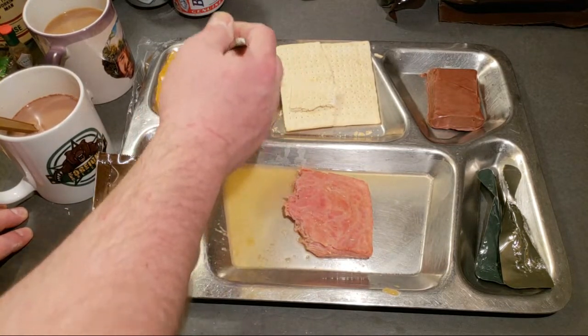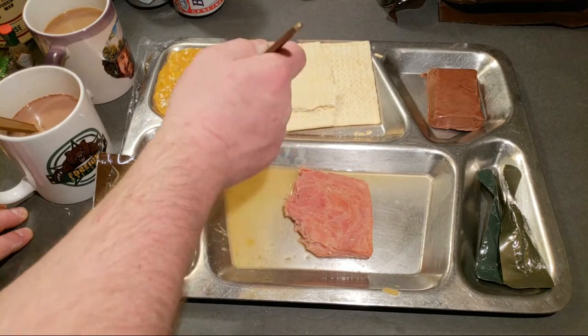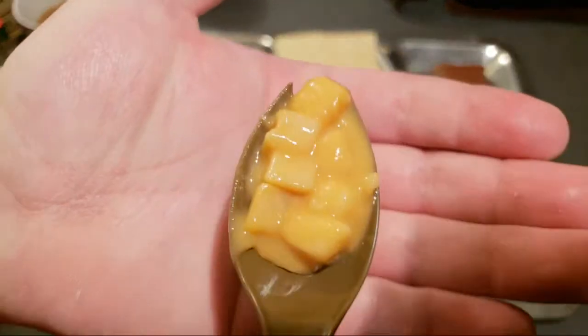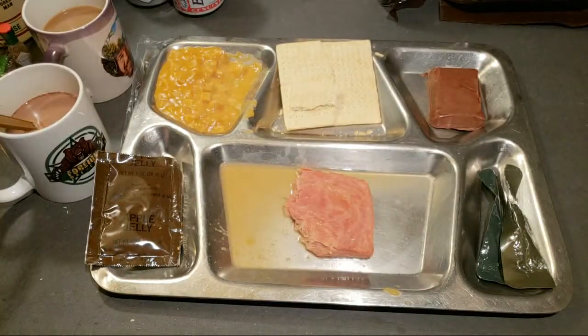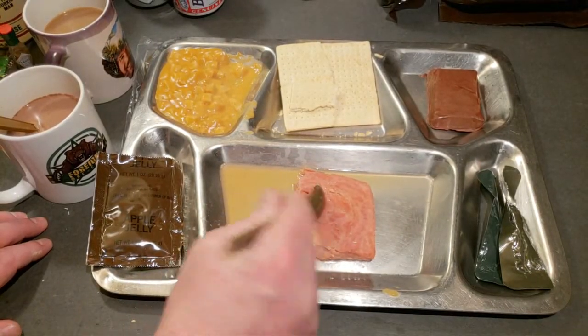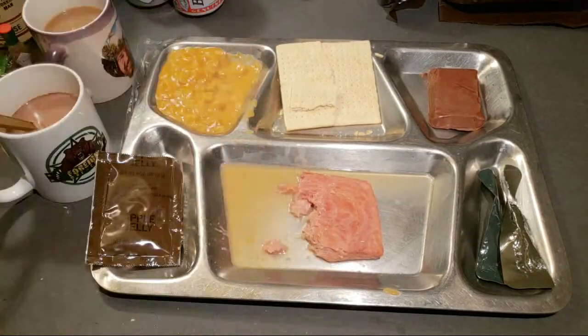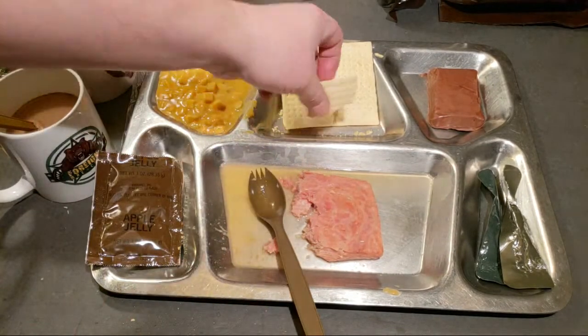All right, I should stop, but I'm not. I'm going to take at least one more big bite of these taters. Like so. One more big bite of ham. Like so. And another bite of cracker.